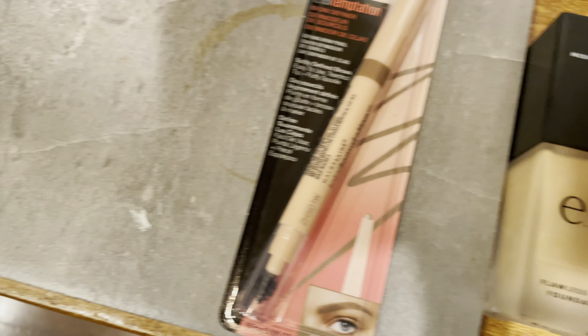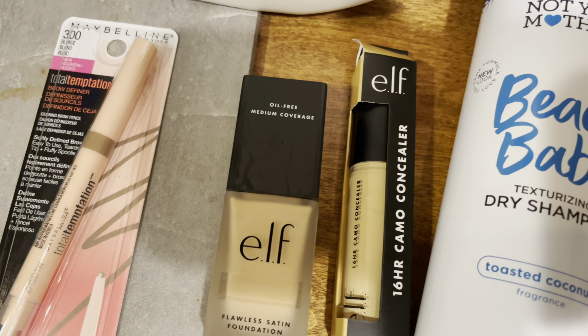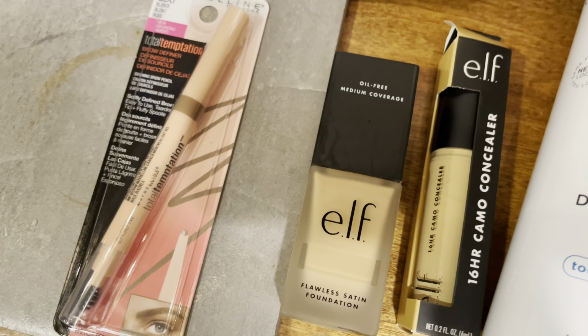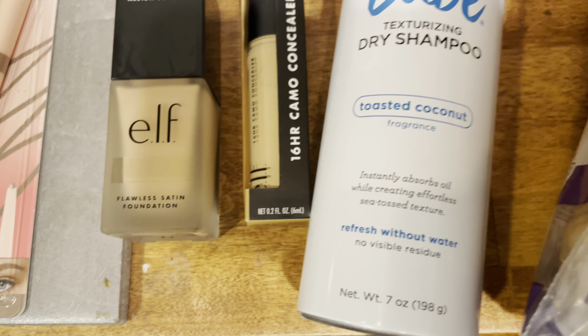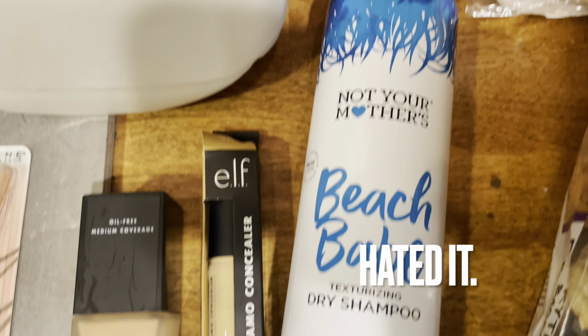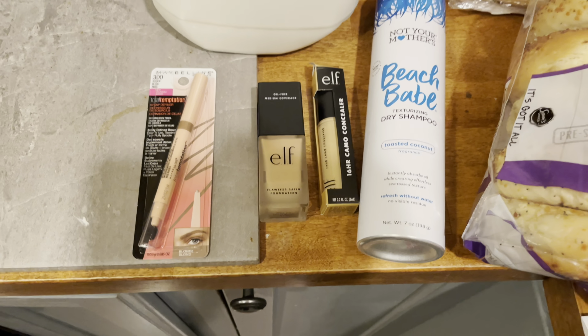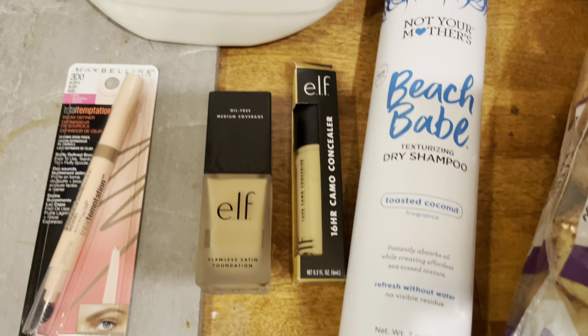Brow Wiz. And then I really like e.l.f. Cosmetics because they are cruelty-free. And I get the Flawless Satin Foundation and the 16-hour Camo Concealer. And then I'm trying out the Not Your Mother's Beach Babe Toasted Coconut Dry Shampoo because mom life, but I will let you know if I like that or not. I'm really picky with my dry shampoos, so we shall see.